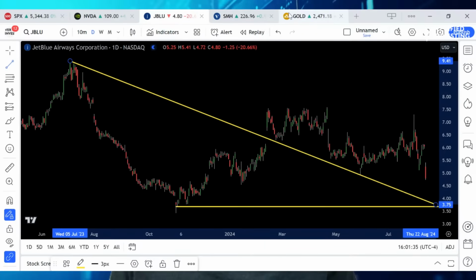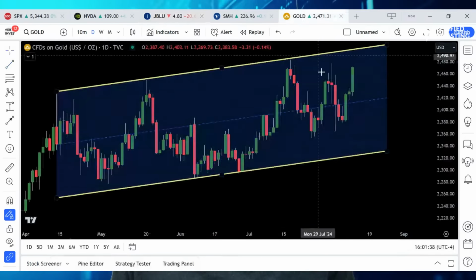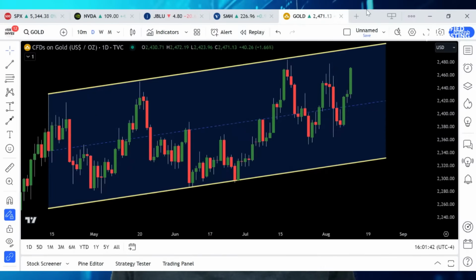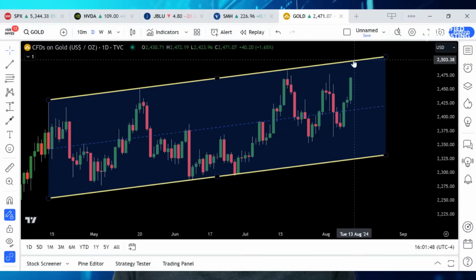All right. Quickly flipping over to gold today. Gold having a big move to the upside. Take a look at that, folks. Again, we talked about them. Gold almost nearing this 2,500 level. I do have a level right up here that I'm watching, right up at this upper level, it's a $2,500 pierce.